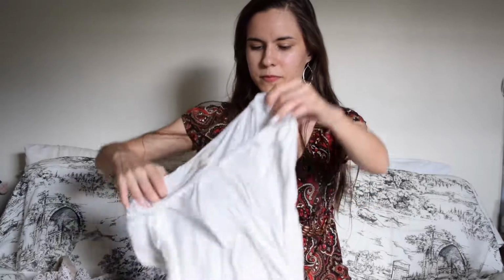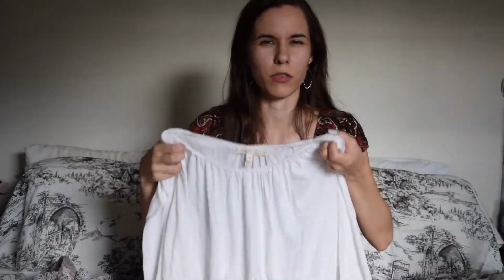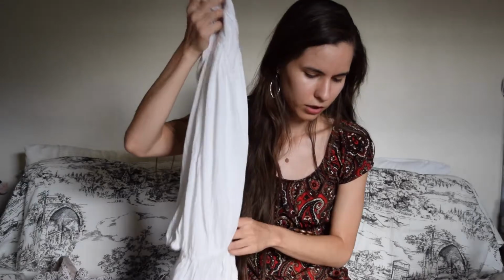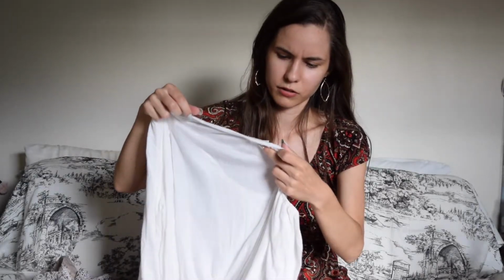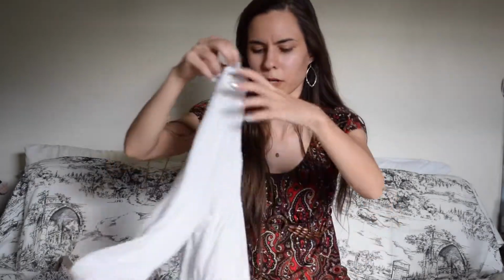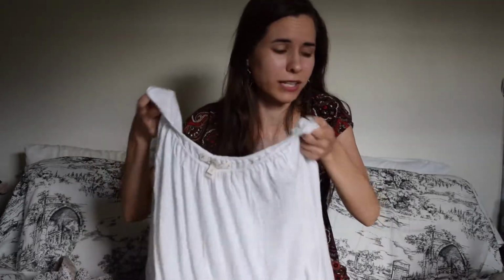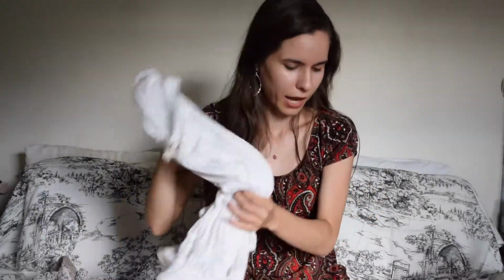Then I did request an off-the-shoulder white top, so they did oblige, and they sent me one. I couldn't get this to look how I wanted it to look though. I think I'm just gonna need to shop for my own specific white off-the-shoulder top. This is from Joie or Loft. It says Loft and then it says Joie. I'm not sure, but it's cute. The hems were kind of weird and I just couldn't get it to fit the way that I wanted it to fit. So I'll be sending this back.